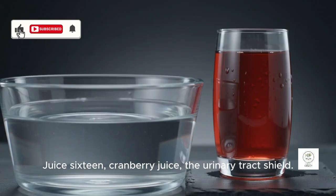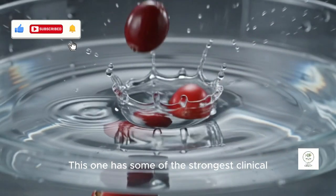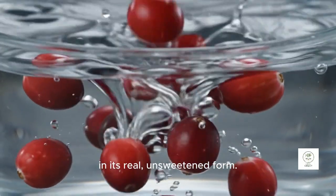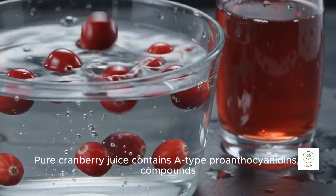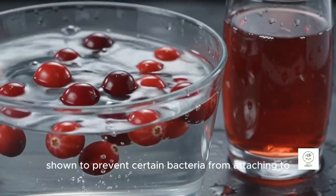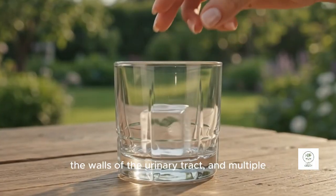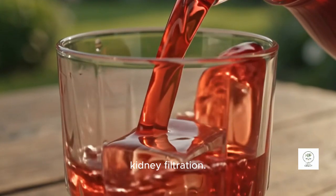Juice 16, cranberry juice, the urinary tract shield. This one has some of the strongest clinical backing of anything on this list, but only in its real, unsweetened form. Pure cranberry juice contains A-type proanthocyanidins, compounds shown to prevent certain bacteria from attaching to the walls of the urinary tract, and multiple clinical studies confirm it supports cleaner, more efficient kidney filtration.